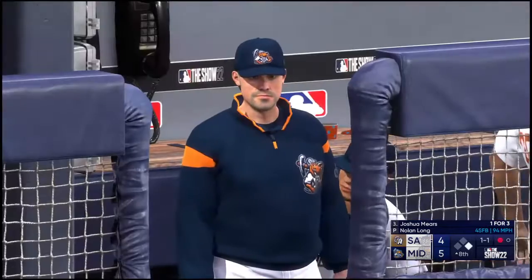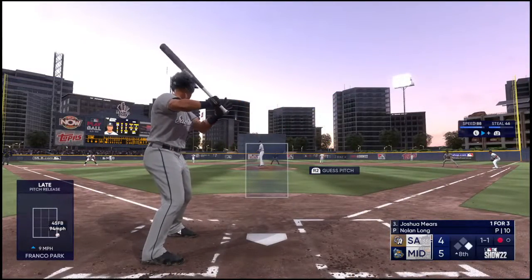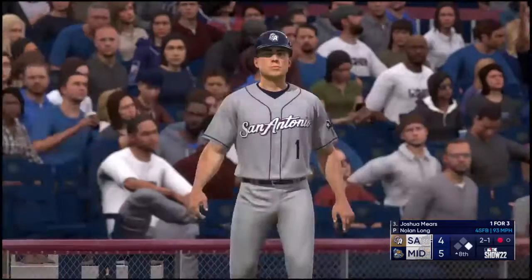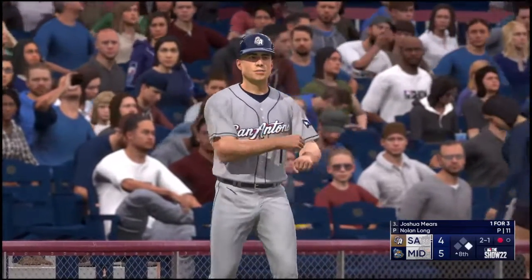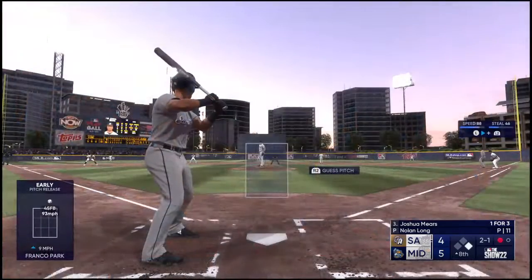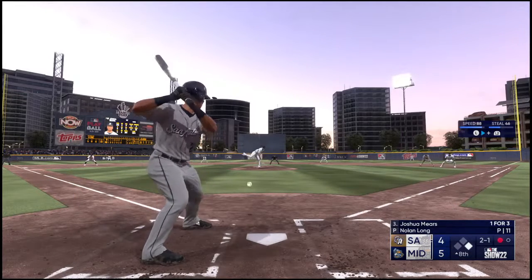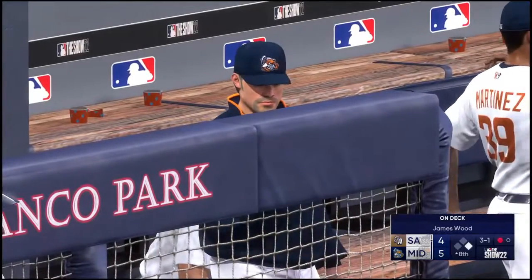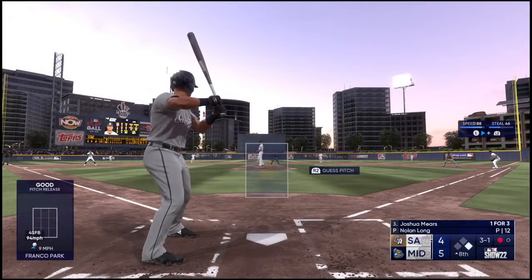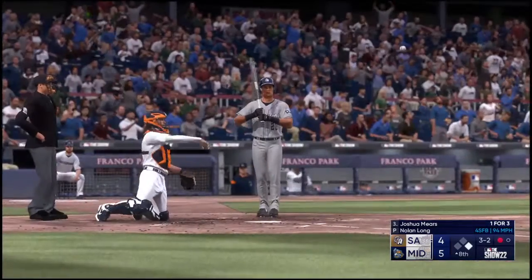Next offering misses, and the count is 1-1. Right-hander kicks, deals. And now 2 balls and a strike. And there's a ball. Chris, with that distraction and a speedy guy at first, he's in a favorable hitter's count. Well, if nothing else, this is a great spot for a hitter to be in. And now a full count. The count is full. 3-2.